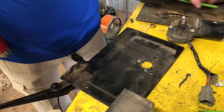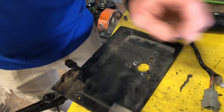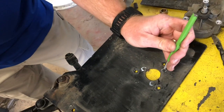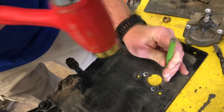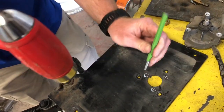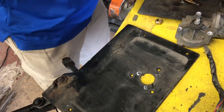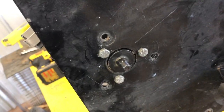All right, guys, what I did, of course, you see the bolt pattern on the new one's different. So I put some paint marker around it where I can mark the holes, and we're gonna have to drill it out and hope it's all gonna work. So here goes nothing. We'll be back in a minute. We'll see what it's gonna do. All right, we got our holes re-drilled. Everything bolted up, so let's go try it on, see how she fits.